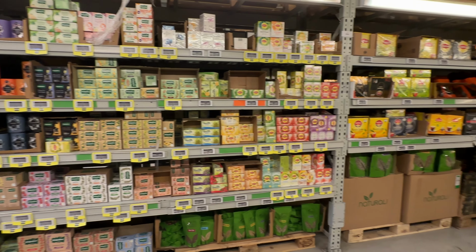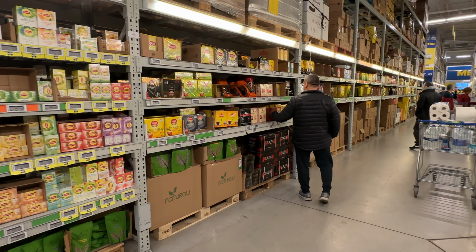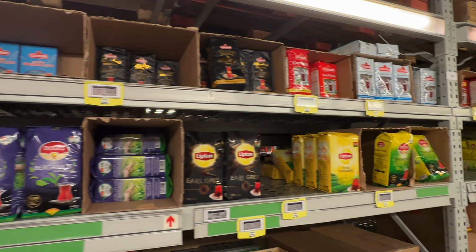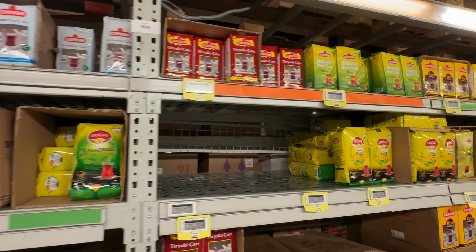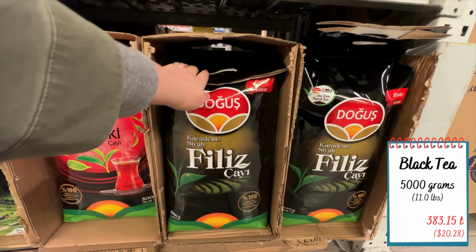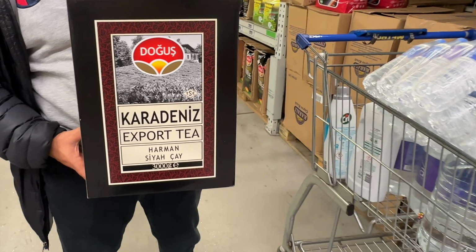Of course, I knew I was in Turkey the moment I stepped into the tea aisle. They seem to have every tea you could imagine in every size package. My husband likes to make a blend of about five different teas, so we picked up a few big boxes. This brand, Doğuş, is very common in Turkey, and this 5,000 gram bag of black tea costs 383 lira, which is about $20.